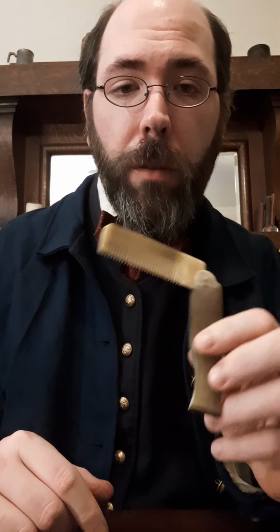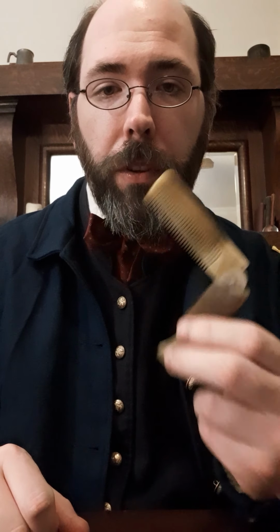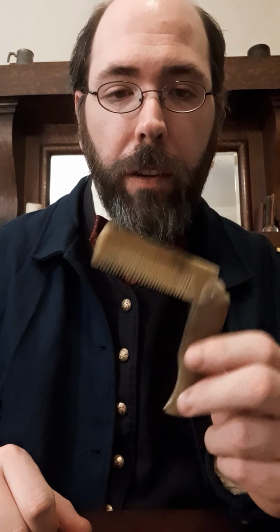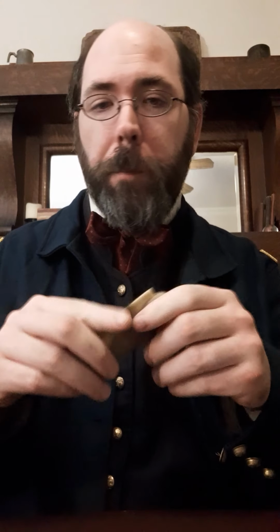Horn was also a common material. Horn's been around as long as people have been able to collect horn and make things out of it. So this is a horn folding comb. This is a reproduction as well. This is not original. So there you go for the hair. Like I said, you're going to keep it close. You might have a small brush. When I get to my officer's kit, I'll show you some examples of that.